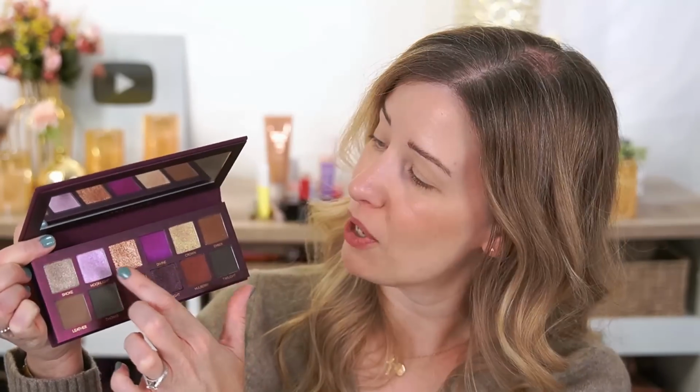The rest of the matte shades down here just look very deep. They're kind of the colors that I would normally put in my outer corner to deepen things up or even use as liners. I think all of the shimmer shades in the top row, which is most of them, you have Smoke, which is this beautiful taupe, Moonlight, which is a gorgeous lavender topper. Then you have Fireside, which is a coppery shimmer shade. Divine is a little bit on the deeper side. This is that duochrome.